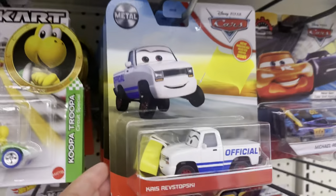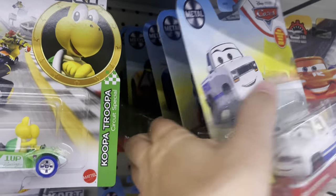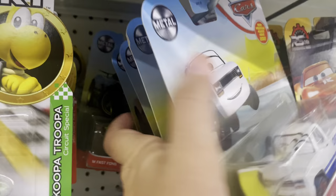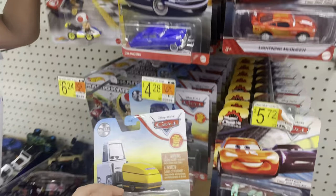Oh, they might have a Racing Red McQueen. Wait, let me see. Racing Red, right. Aiden, this is the case with the Racing Red McQueen. But you know what? I don't see it. Looks like they do have a collector in Hawaii. They do have someone who took the racing red.